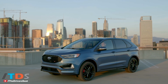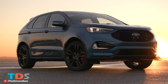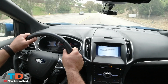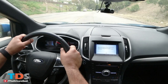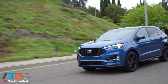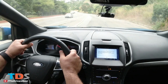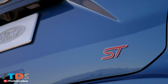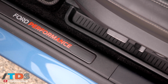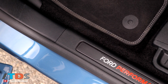Let's start with the good. I think the styling works, especially on this ST. You have the black wheels and this blue color, and it just sits nice. It's turned some heads, which is what you want your sporty crossover to do. So kudos to them for doing that. But beyond that, not a huge fan of this vehicle.